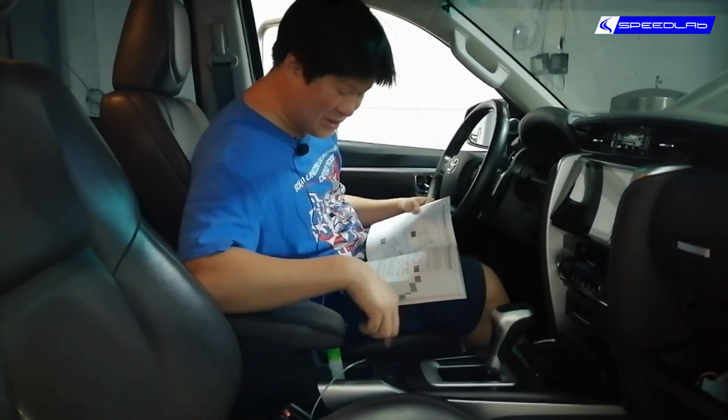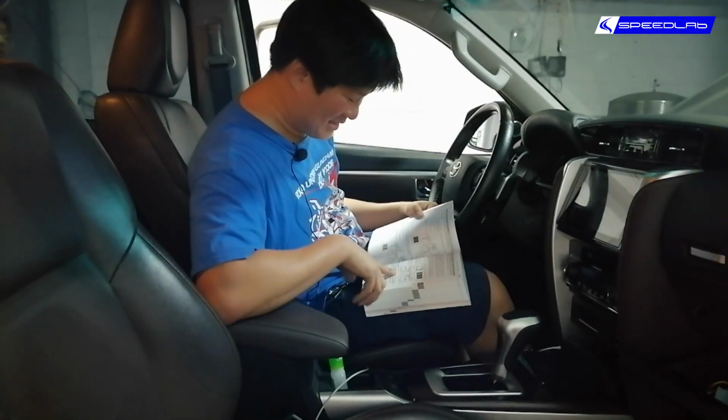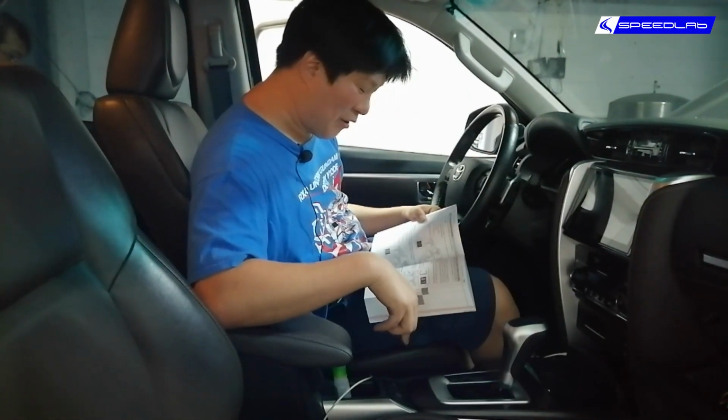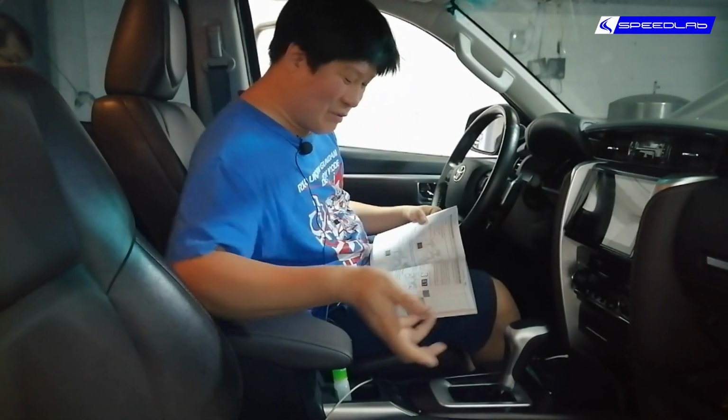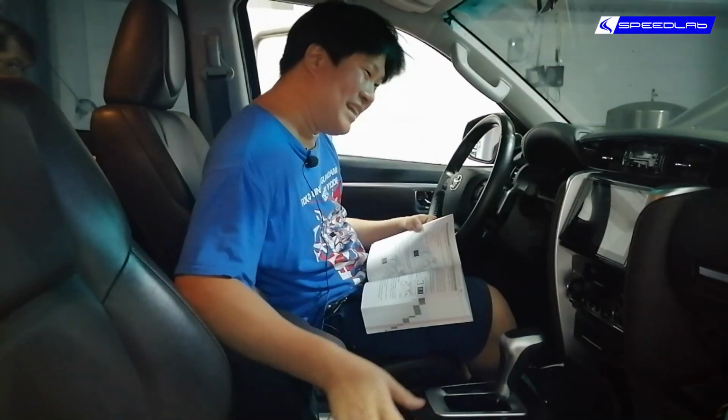They press it once or twice, oh, Eco, okay. Then the light comes on, that nice green light that says you're driving economically. And Power Mode, I'll press it, ooh, feels a little bit more powerful. So will remapping affect how these two operate? The easy answer is no, it doesn't.